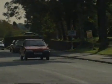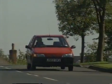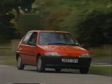There are 4 models in the range. This is the XR, fitted with the familiar 1124cc engine mated to a 5-speed gearbox. It's the same combination you find in the 205 and, incidentally, in Citroën's AX, a car which the companies swear blind is totally different to the 106, but in fact shares the same floor pan and over 1,000 components.